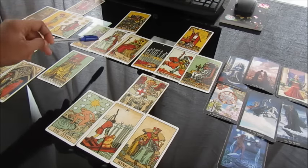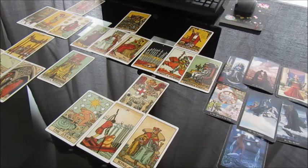Or you can just look at it as maybe something in the present, future, or future. You can never have with the life spread anything that goes backwards. It's always got to be making a natural progression to a conclusion. Okay. So that's basically how the life spread works.